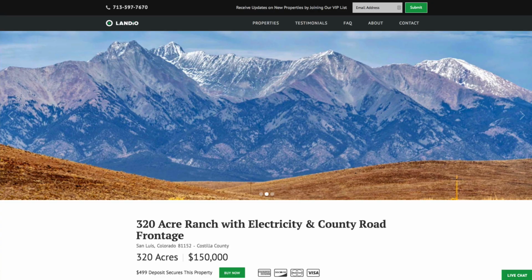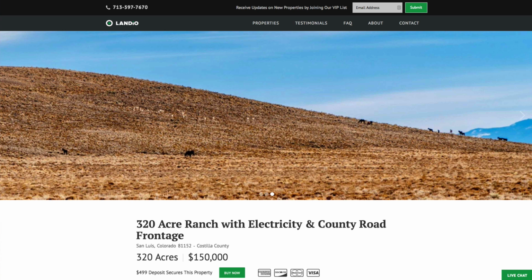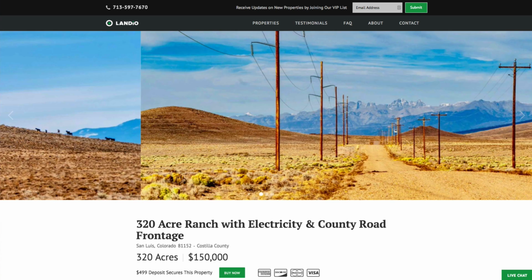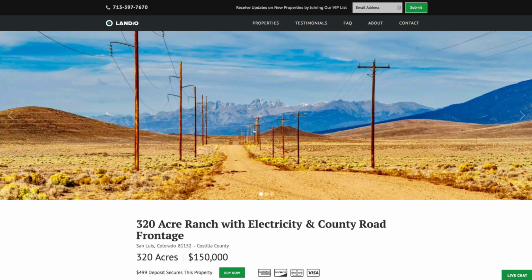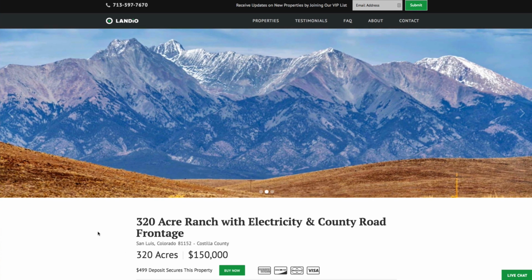We have these amazing 320 acres in southern Colorado with electricity and county road frontage, amazing mountain views, priced at only $150,000. That breaks down to $468.75 an acre. We have made 2 of these 40-acre properties available individually.